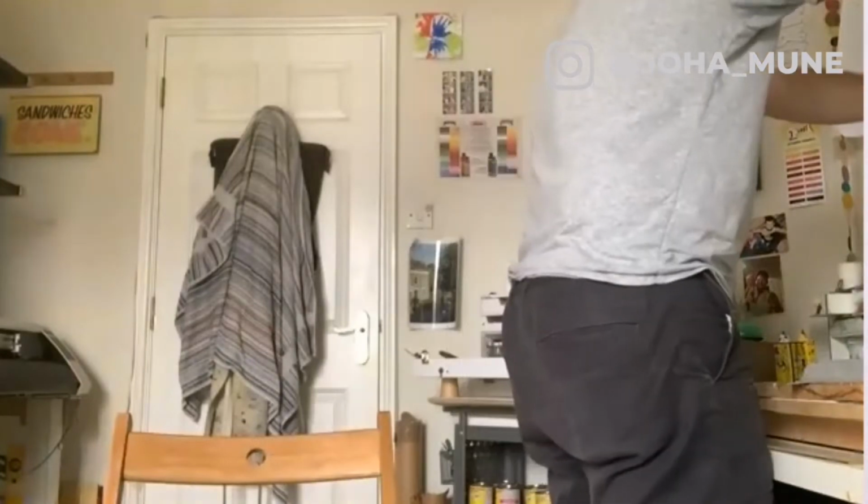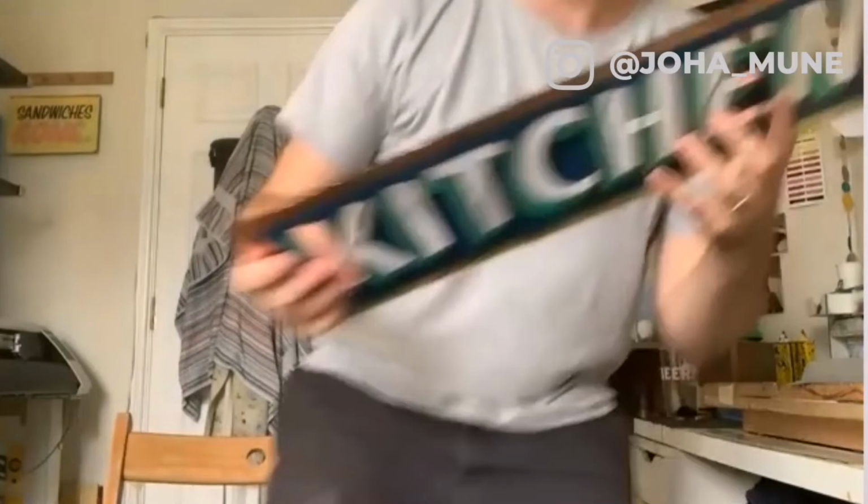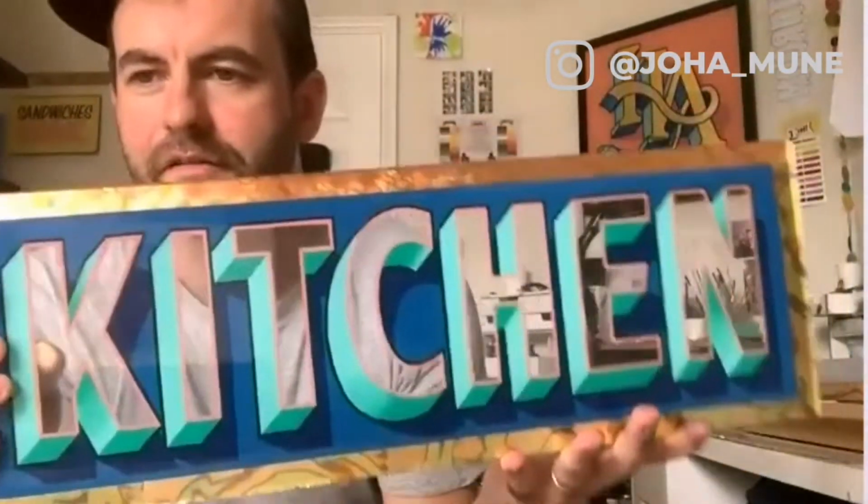If the glass is clean, it will run perfectly. If it's not clean, you will get that spotting. Let me just show you this one, because this is one that I'm working on at the moment.